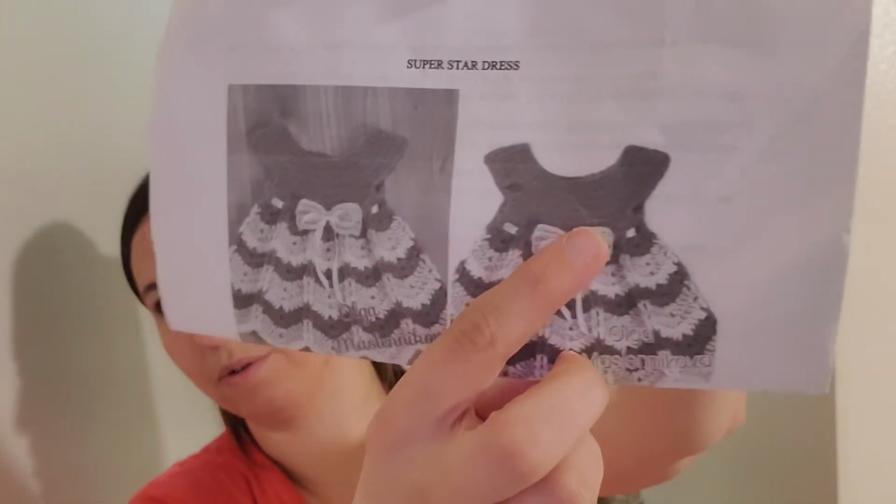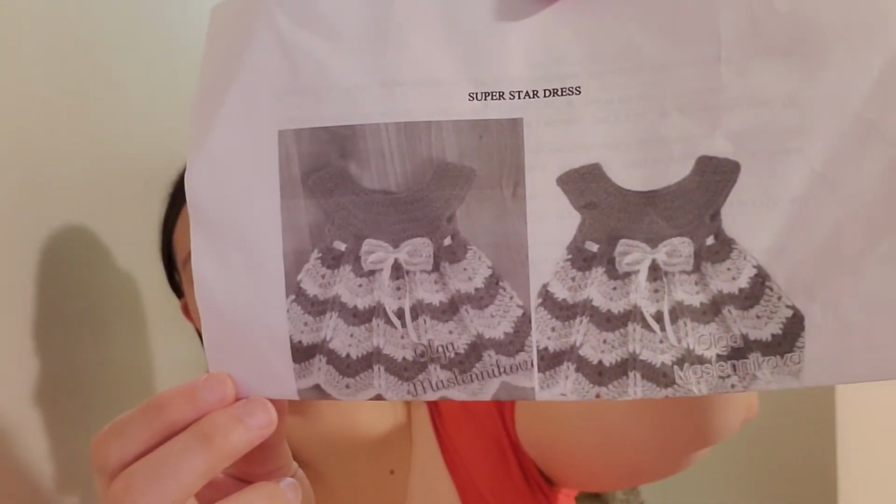Yeah, so that's the pattern. There's a fun little bow, which I haven't gotten to yet. And it says that for the main color, you'd need 4 to 6 ounces. And it says Simply Soft. It doesn't say Karen Simply Soft, so I'm assuming that's what it means, but I'm not using that yarn, obviously. And then 2 to 3 ounces of each of the other colors, because I used 3 colors.